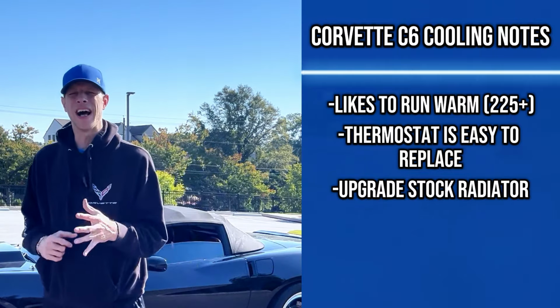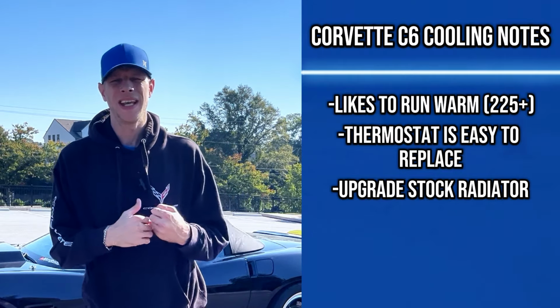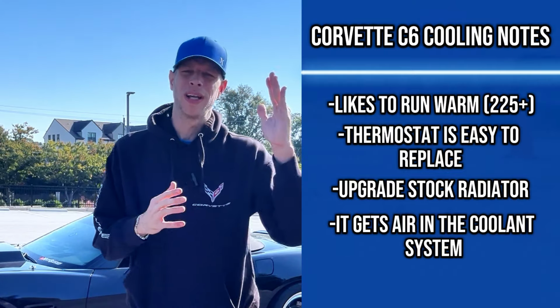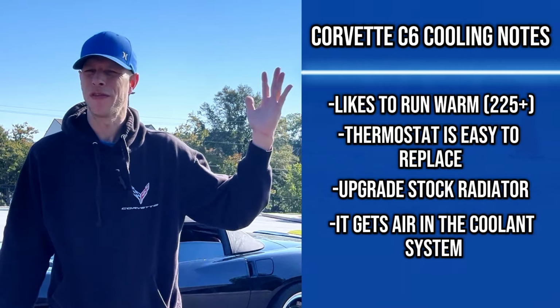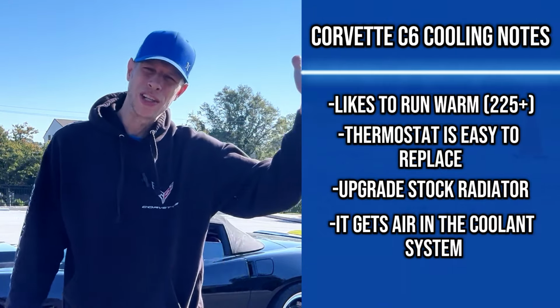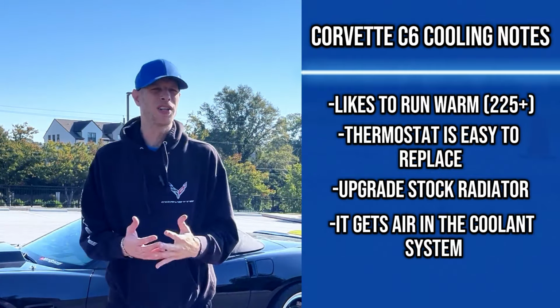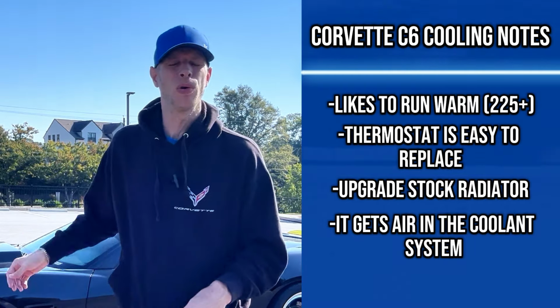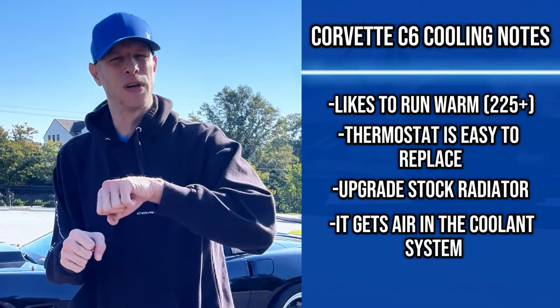And then last but not least, the Corvette C6, it is very temperamental when it comes to getting air in the system. And when that happens, man, the car is going to fluctuate. Like this car, for example, it had some air in the system one time, and it would go like 220 sitting fine, then it would go to 230, drop back to 220, 210, and it was bouncing around a little bit, and it fluctuated so much. I'm like, okay, there's definitely got to be air in the system. And so I did the method I described, where I just pulled the cap off of the overflow tank, I pulled the hose, I put a funnel in there, and I just filled up the radiator like that. And that also pushed air out of the system.